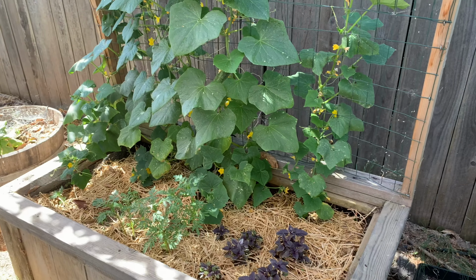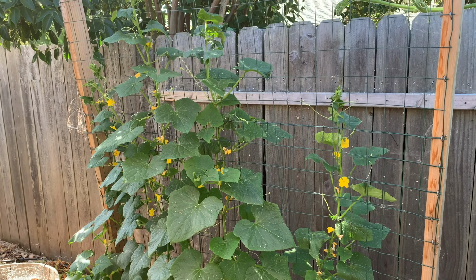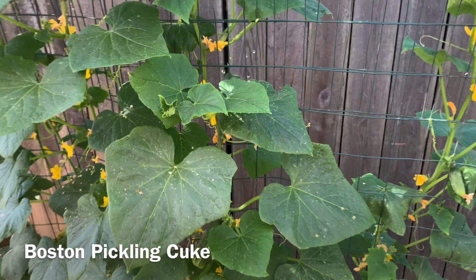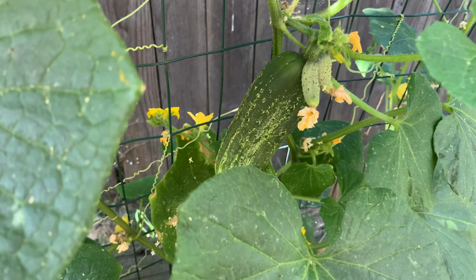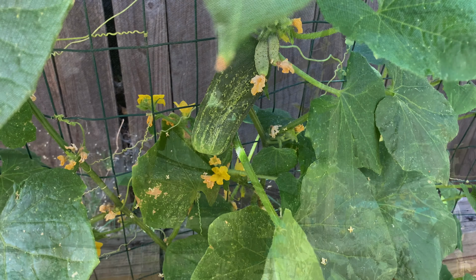All right, briefly in other June garden highlights, most plants are now starting to produce at least a little bit. Like here is my Boston pickling cucumber. There's one that is now just about ready to be harvested. By the time I post this, this will probably be a jar of pickles.